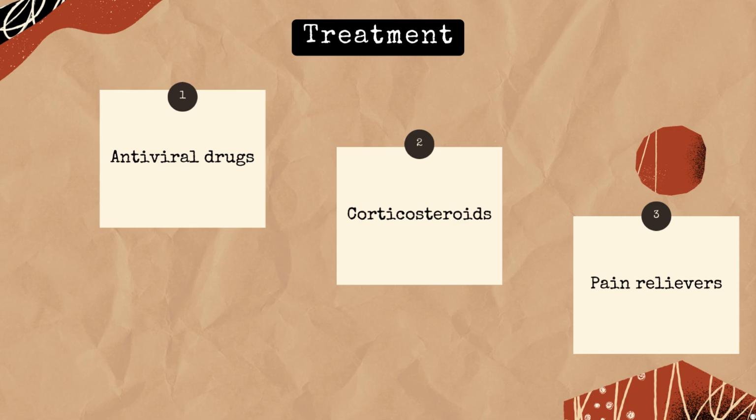Lastly, pain relievers, because of course the patient will have an intense pain, and in order to relieve the pain, we can give ibuprofen, paracetamol, or any of the analgesics recommended for such patients in order to relieve their pain.